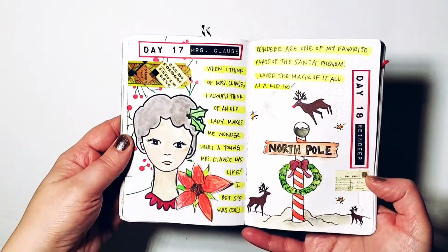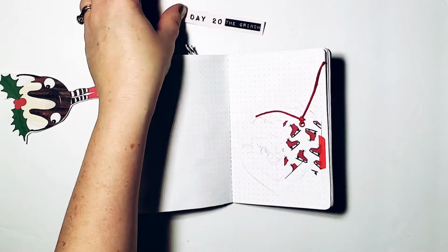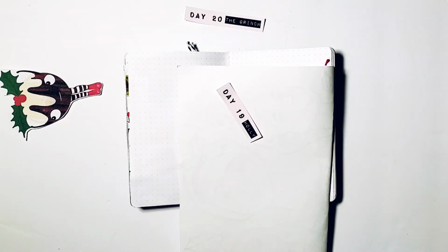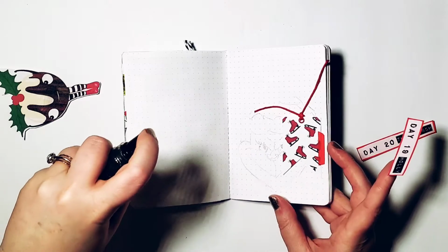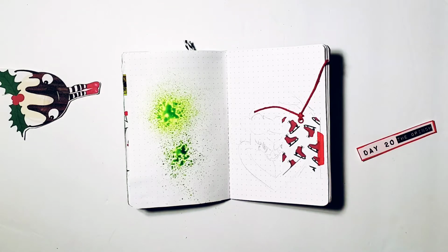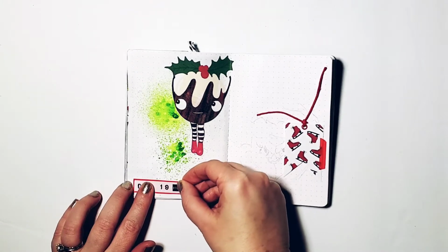Now I'm showing you day 17 and day 18 of my December daily, which I have been working on consistently throughout this holiday season using prompts from Pocket Journal Pam. And right now I'm working on day 19 and 20. What I've pretty much gotten in the habit of doing is outlining the little prompts, which I printed on sticker paper. For this particular page, I decided to use some distress ink to create a fun little green background. And the prompt for this day is Holly.